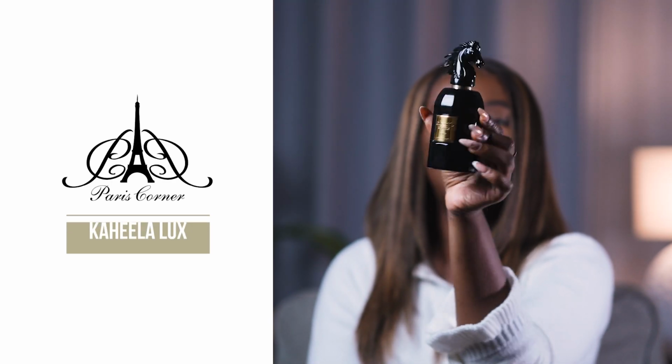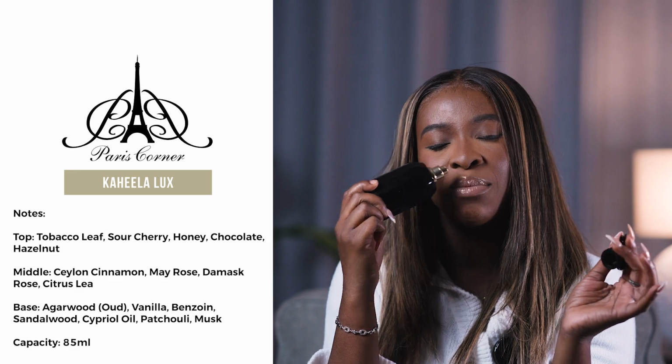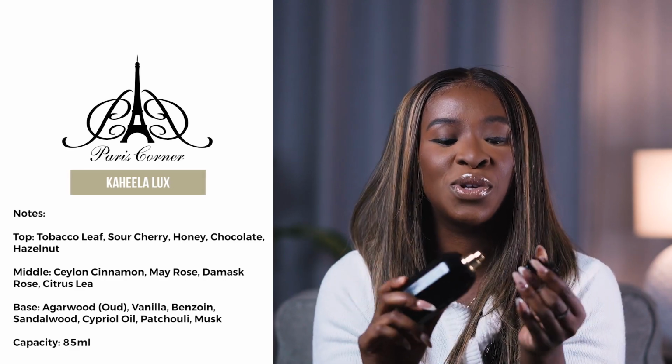Okay, so the next one we have is called Kaheela Lux. Again, also by Paris Corner. And this fragrance is one of those cherry, boozy ones with a little bit of something sweet. It could be sugar, could be dates, could be vanilla, to just give it that slight fruity sweet edge. But this fragrance is definitely a boozy cherry fragrance for me, and it smells so good. Very sophisticated. The blend is really nice, so there's nothing sharp. It's not a sharp cherry.